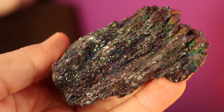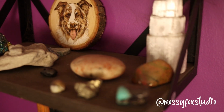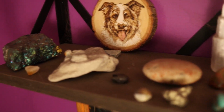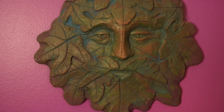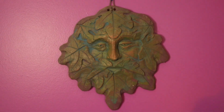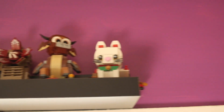So these are just some crystals that I have up here. That continues to be my favorite one. That art is from my best friend. That weird sand looking thing is a fulgurite. This artwork I got from a former coworker and a friend. That I got at Ren Fair. Love that shop. Above the windows here, I have all my brick heads. So I finally found a place that isn't my bookshelves for these things.